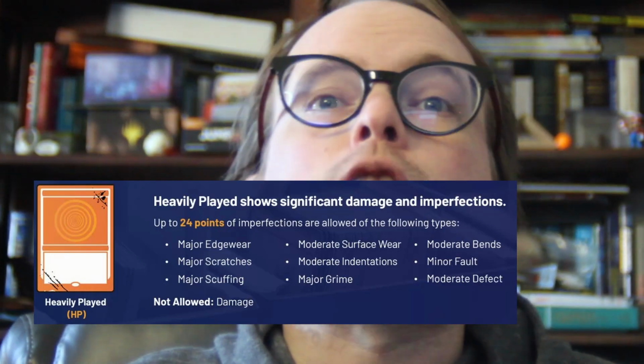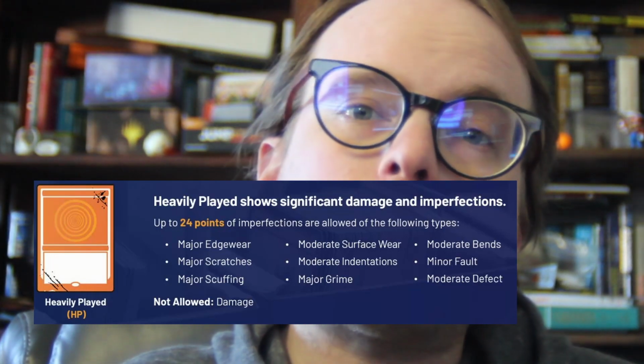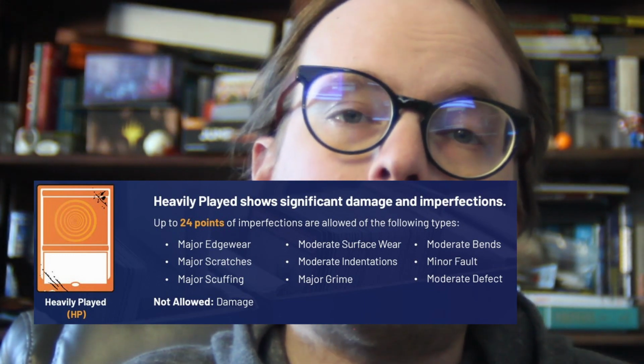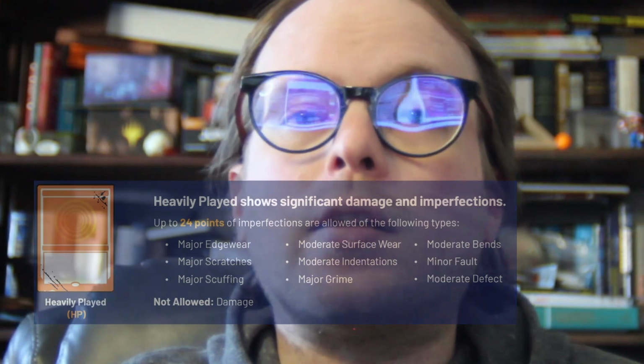Heavily played allows up to 24 points. And that's going to cover most of your major stuff, your less significant imperfections, and then some of the more moderate, more severe imperfections. And then anything that doesn't make it into heavily played is considered damaged.